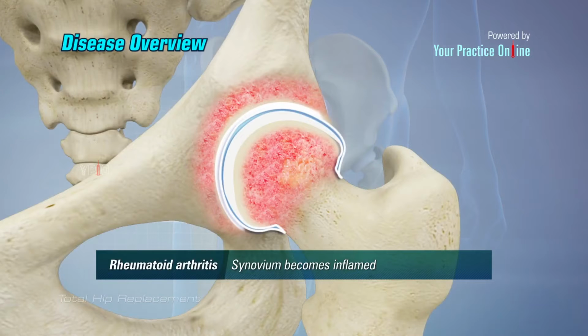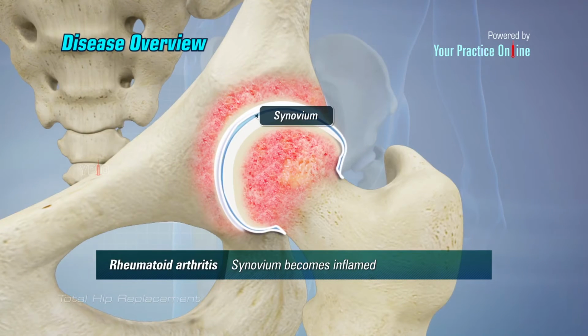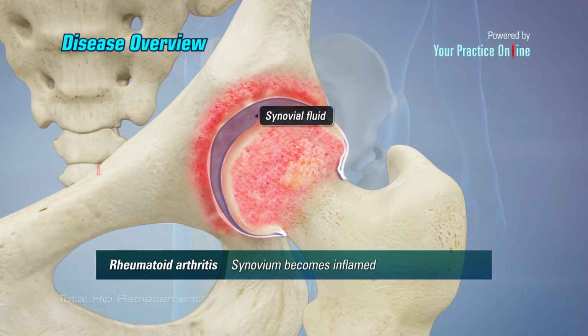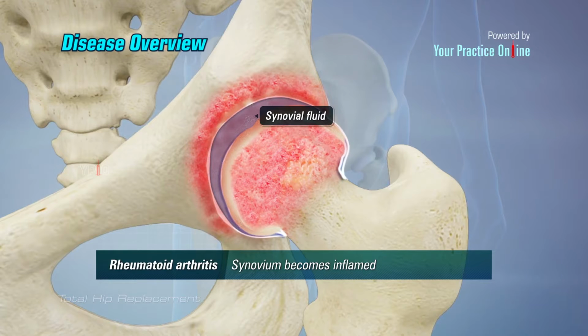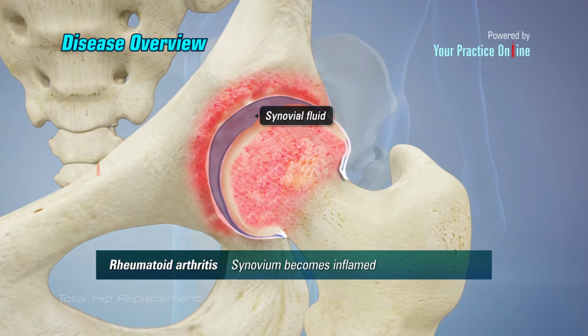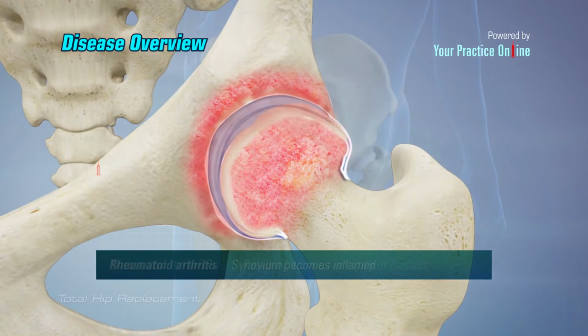Rheumatoid arthritis. This is an autoimmune disease in which the tissue lining the joint, synovium, becomes inflamed, resulting in the production of excessive joint fluid, synovial fluid. This leads to loss of cartilage, causing pain and stiffness.